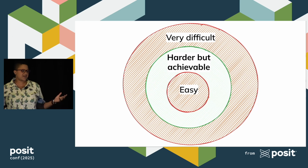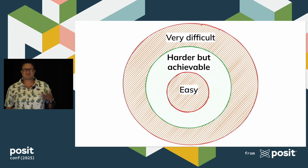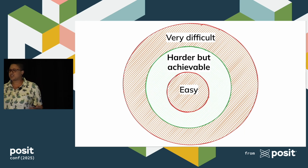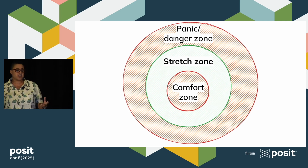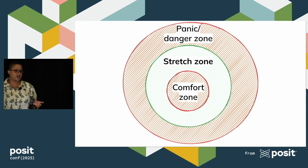So I can summarize it like this. If the task is too easy, it feels like I spend more time reviewing the code. If the task is too difficult, I can't even review the code. But if it's harder but achievable, that's the sweet spot. And when I drew this out, it reminded me of a model for growth and development that I'd seen before. This idea that you do the most development when you're in your stretch zone, so not in your comfort zone doing things that you can do really easily all the time, and not in the panic or danger zone where anxiety just takes over, but this place that's just beyond that.